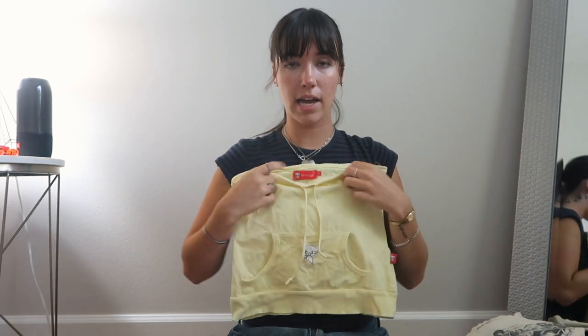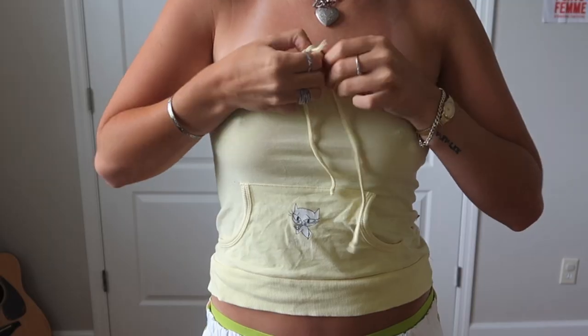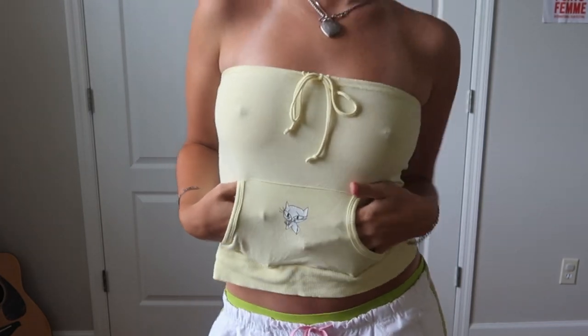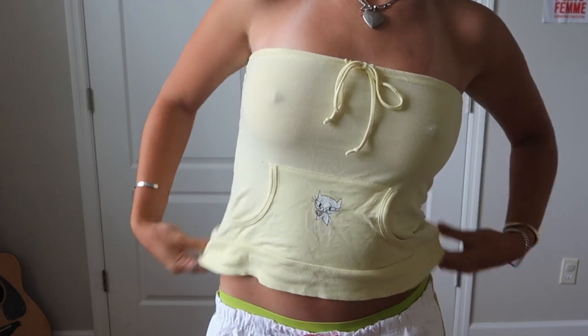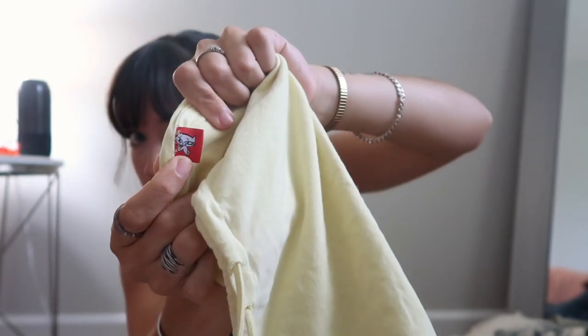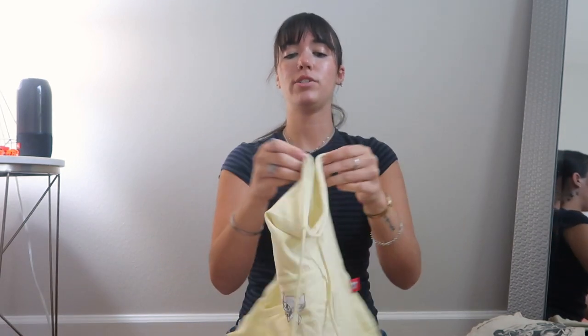With this tie at the top so you can cinch it and make it tight. And cute little pocket. It's so cute when I wear it. And it has this little character on it. On the tag, its name is Artigli. I can't remember what country this was from. But this is the little character. I don't know what it is, but very Y2K, very kidcore.